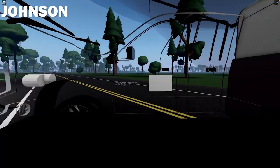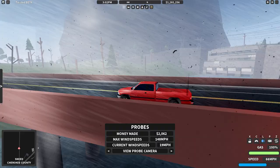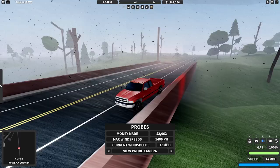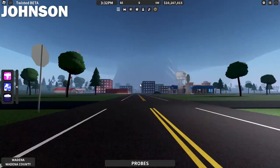Transmission lines being torn down. I gotta go. Holy cow. That might be the first time I've ever seen that. Oh, I'm in the circulation. Oh gosh. Bad idea. I had to turn around because of a hill. I am now on the bridge trying to escape. A tree just went down next to me. Oh, this is very bad. It's intensifying rapidly. Yes. Wow.